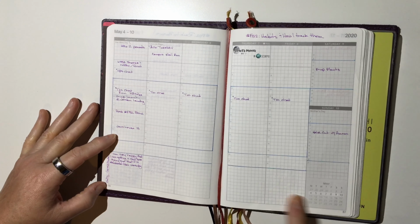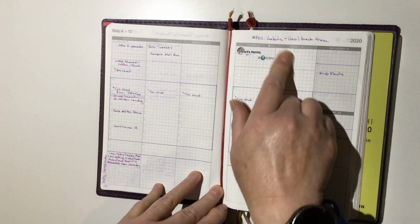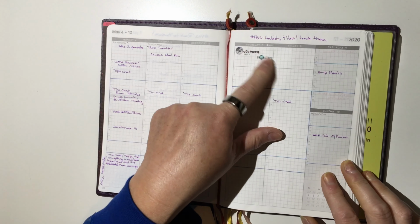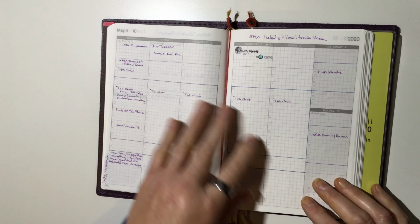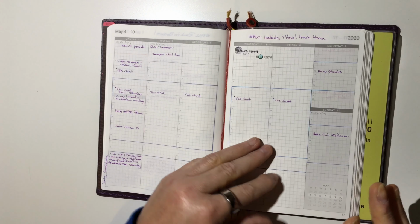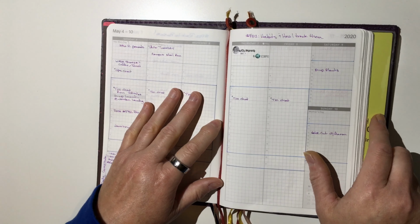Here's where I put my daily gratitude and anything that I need to pay attention to. This is where I have all of my new moons and full moons noted, with my stickers from the Prancing Doxy, and I love those. And I put my appointments there. Things for work I put in here, all of that kind of thing. And that's pretty much what I keep in here.